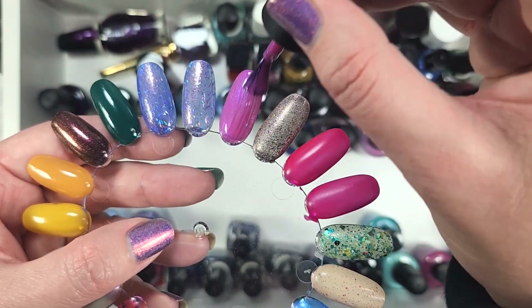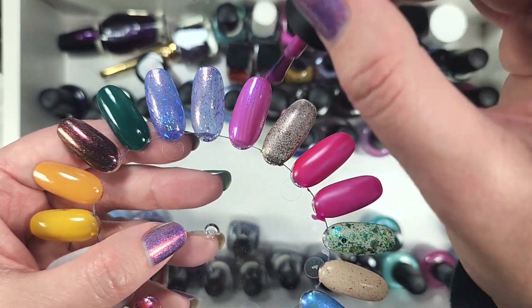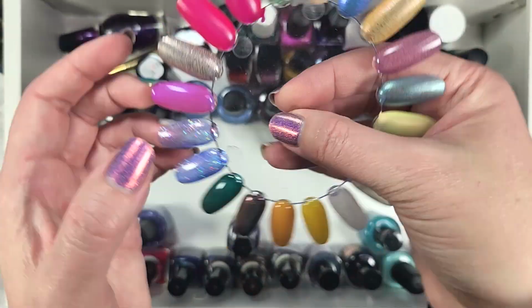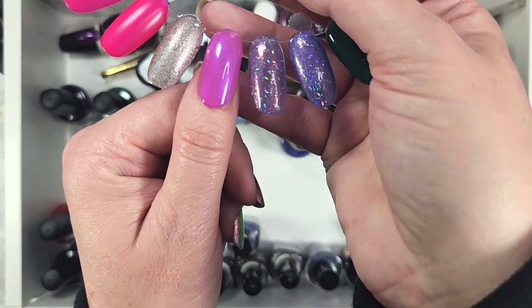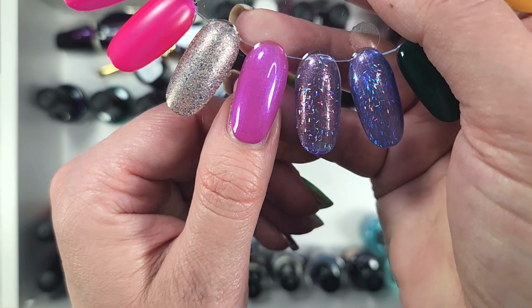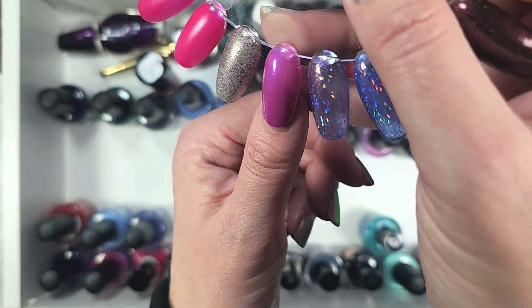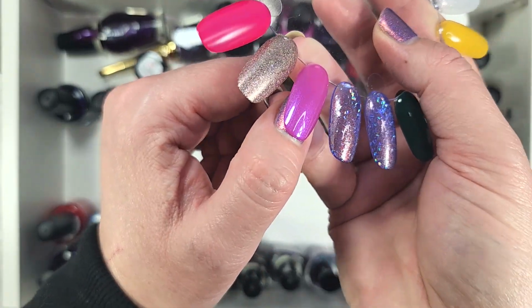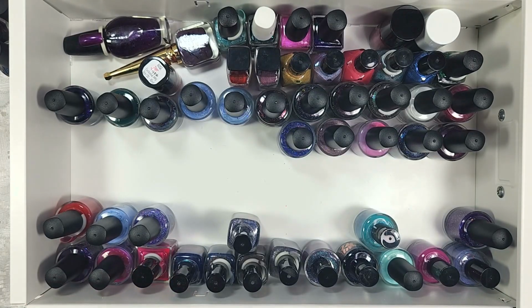I want to just see how I like this compared to the other ones that I know I have. Just as, you know, mental comparison. This one does have a really nice formula. This is in just 1 coat. Now the downside to it being nice and opaque in this 1 coat is that does sort of make the shimmer a little bit harder to see. So I do think I'm going to go ahead and just let this one go.